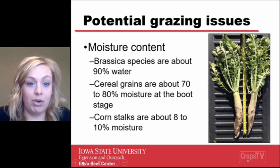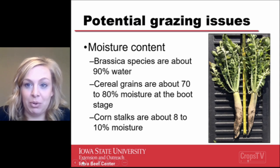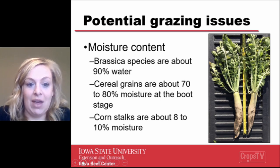Our cereal grains, that cereal rye, wheat, some of those are typically somewhere in that 70 to 80% moisture at boot stage. So this would just be prior to setting up that reproductive head and terminating that cover crop. So even when those plants are getting pretty mature, there's still a lot of moisture in them. And then on the flip side, just to put it in a general comparison, our corn stalks are about 10% moisture. So they're on the opposite end where there's lots of dry matter there. So a lot of times in the fall, if we can get that cover crop established, having that corn stalk residue to graze as well as that cereal rye or whatever form of cover crop is a really good blend for those cows.